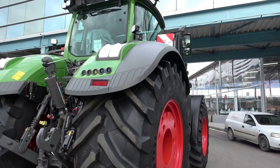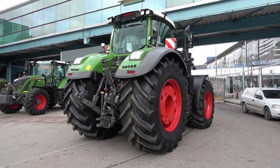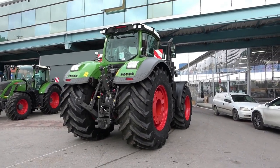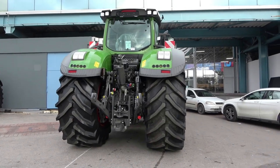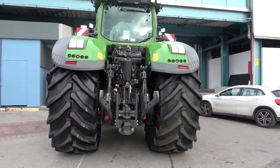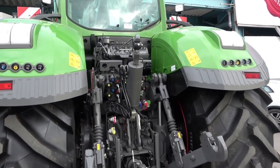The Fendt 1050 is equipped with a hydraulic system that delivers up to 60 gallons per minute of flow, which allows it to power a wide range of implements such as plows, cultivators, and seeders. The hydraulic system also features an advanced control system that enables the operator to adjust the flow and pressure to match the needs of the task at hand.